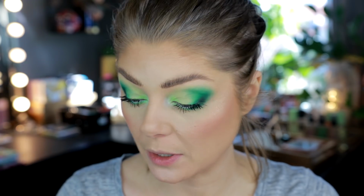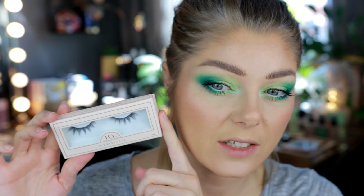Okay, I put some mascara on. I'm wearing the Wee Makeup Mascara and it's so good. I don't need lashes, but I'm still gonna put lashes on because I love lashes. I'm actually gonna put on the Iconic Lights. They're just a little softer, they're like the Iconics but thinner, so I'm not gonna say natural looking, but they're just not as thick and dramatic.